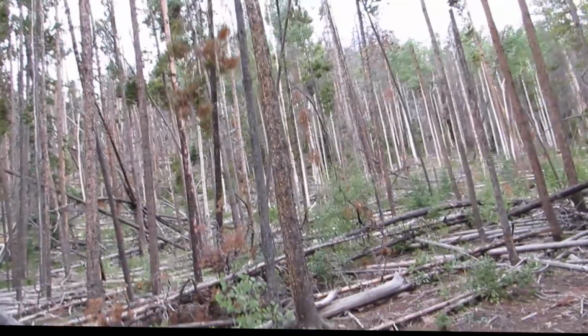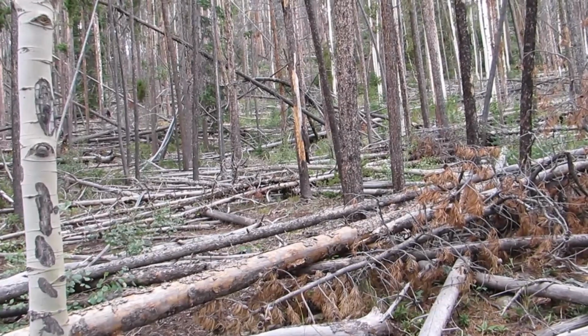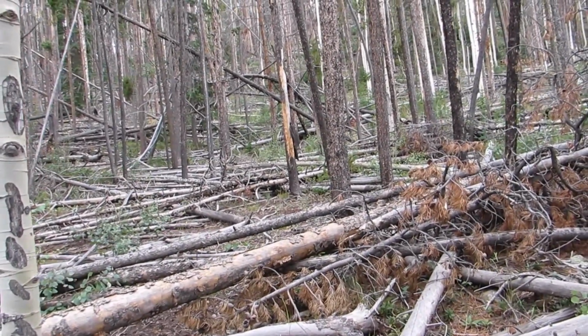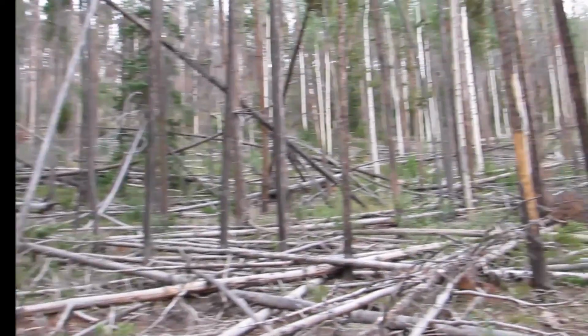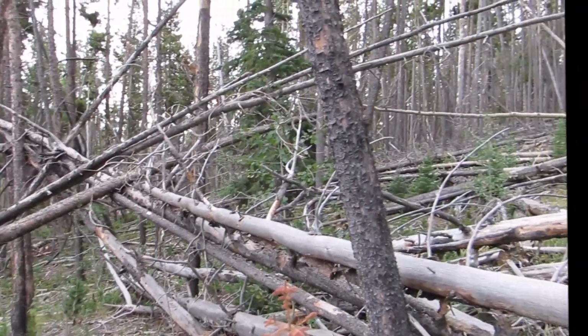Picking our way through the ring of deadfall up to the springs. We heard some movement earlier off to our left over that way. We're still climbing.